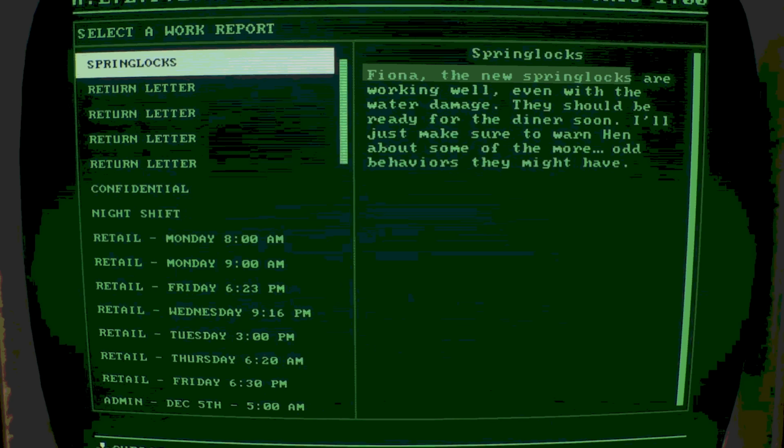Fiona, the new springlocks are working well, even with the water damage. They should be ready for the diner soon. I'll just make sure to warn Hen about some of the more odd behaviors they might have.